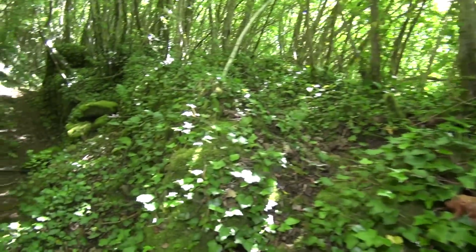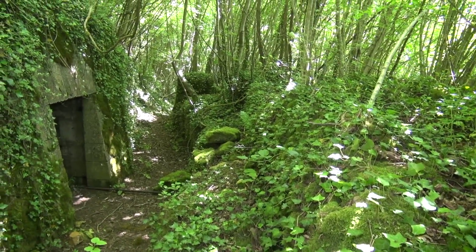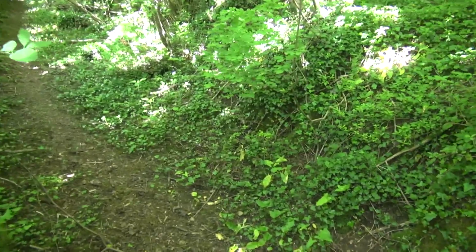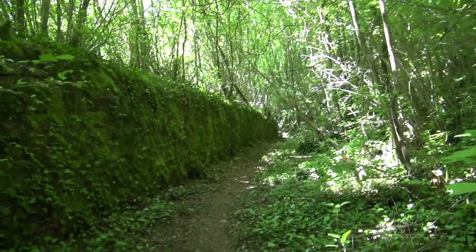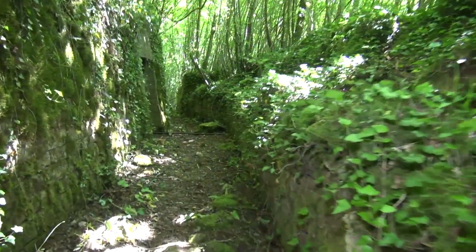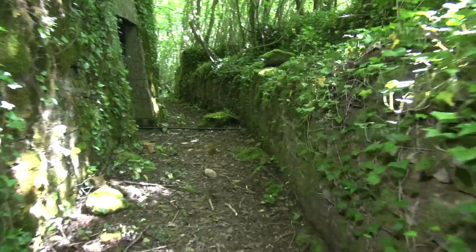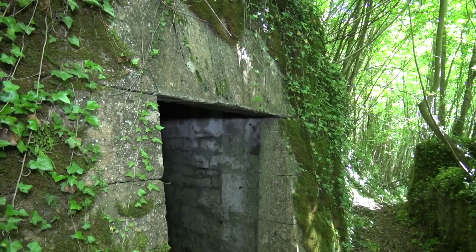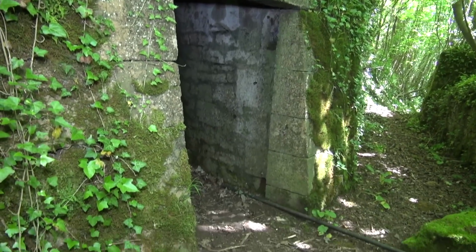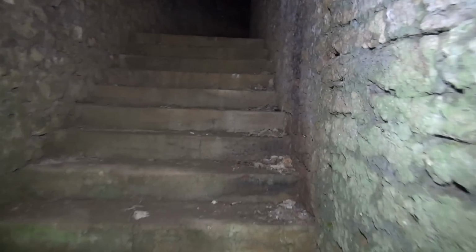This is a built-up ditch here. No, but built-up firing position. There's more of them down there. Like a little screening position where infantry could come out. Wow. And then I go back up again.